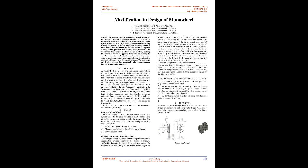So the vehicle accounts for a mean diameter of 1.4 m, of which 0.6 m consists of the transmission system and the lower part of the body, i.e. the legs and the lower abdomen manage this area of the vehicle, and the upper part of the body occupies the rest of the area. The key advantage of this design is that the rider can easily balance the entire vehicle with the help of his legs, and the person can feel comfortable while riding the vehicle.